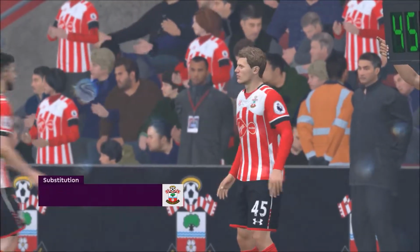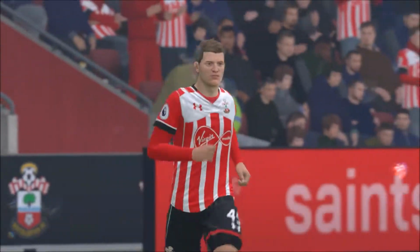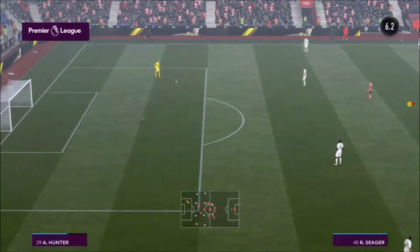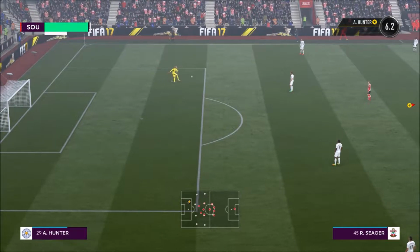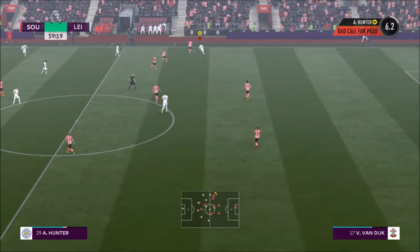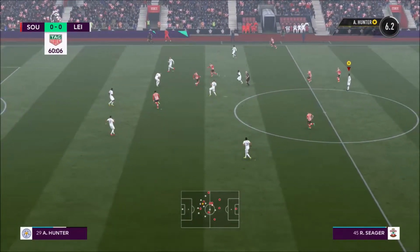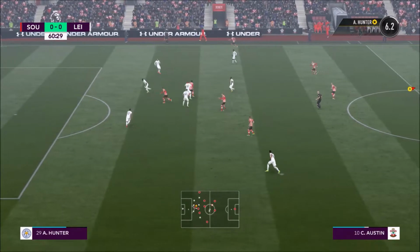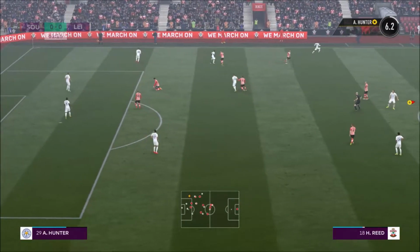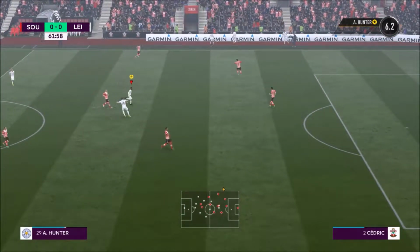Substitution coming up. He's read that, hasn't he, and made the interception, made it look easy, actually. Oriol Romeu. And they're passing so well out there. Tackle goes in. Good possession play. But now it's been taken away from them. Trying to stretch the opposition, using the wider areas here.